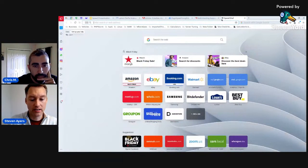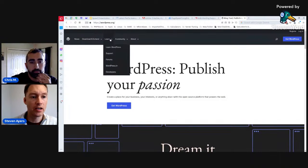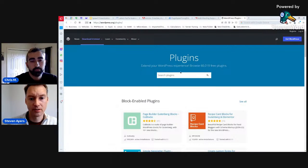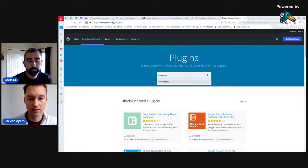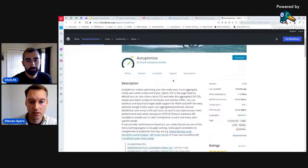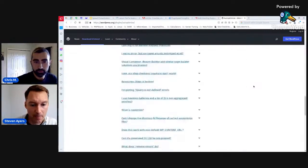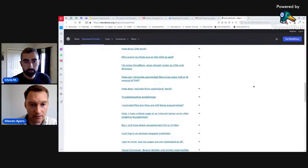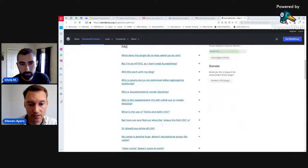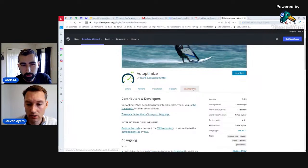Right. And what that does, WordPress, if you go to wordpress.org and go to plugins and search for Auto Optimize. I mean, this is a very popular plugin. It's got over 1 million people using it. Usually there's screenshots, but they don't have any. But yes, you can install this.